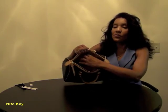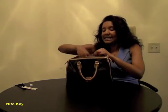I enjoy it as much as carrying a good bag. I like keeping it clean. It has the old-fashioned kind of cell phone holder. However, I have an old-fashioned cell phone. I mean, somewhat. It's 4 years old, but it can still fit in here. And it has one zipper pocket.